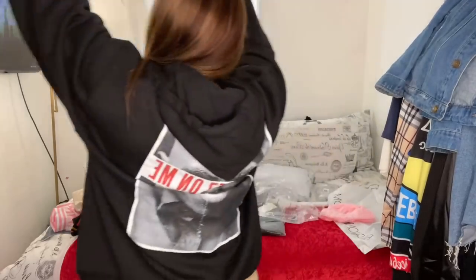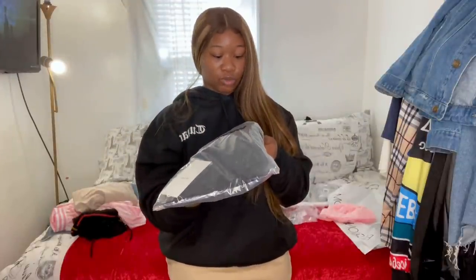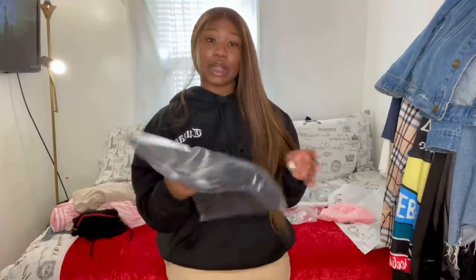On to the next, let's go. Okay, y'all, so next I have these Calm Down Ruched jogger pants in black, and they're a size large.